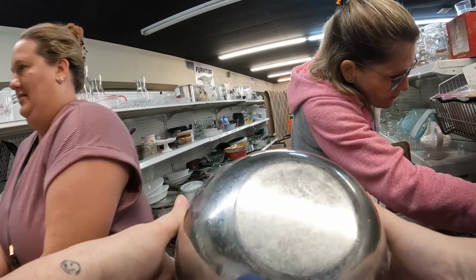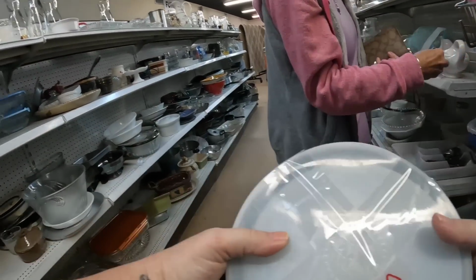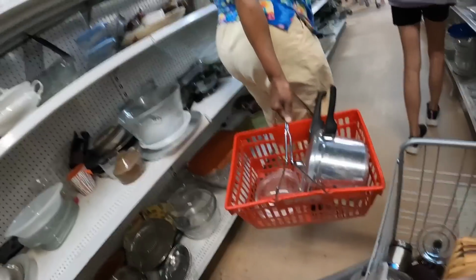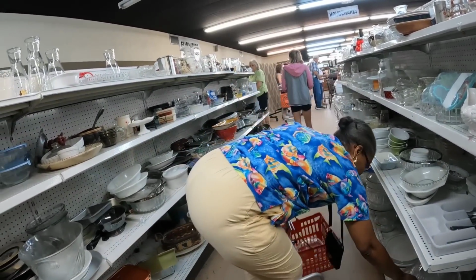This is Revereware. These are actually stainless mixing bowls, so they'll be about $4.50 after the discount, and those are actually worth about $30. So I think that's a decent pickup for just under that $5 mark.